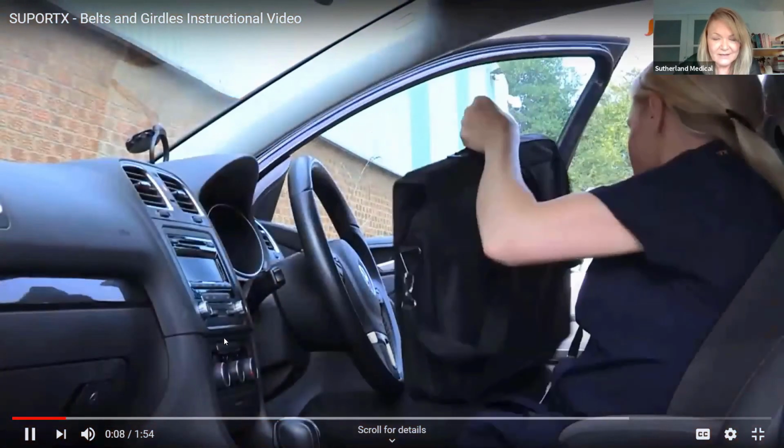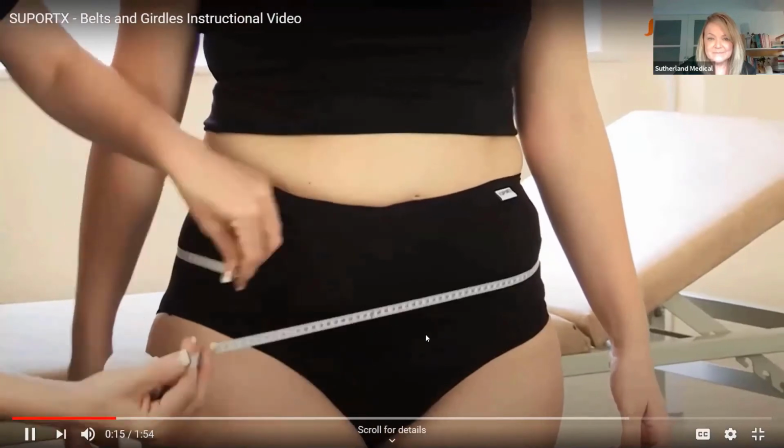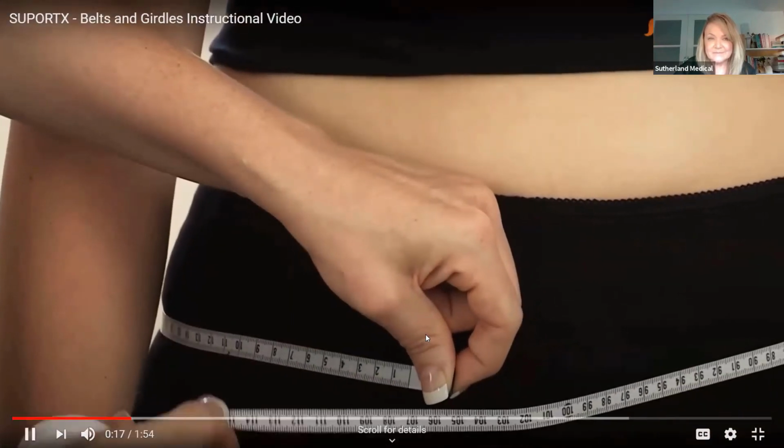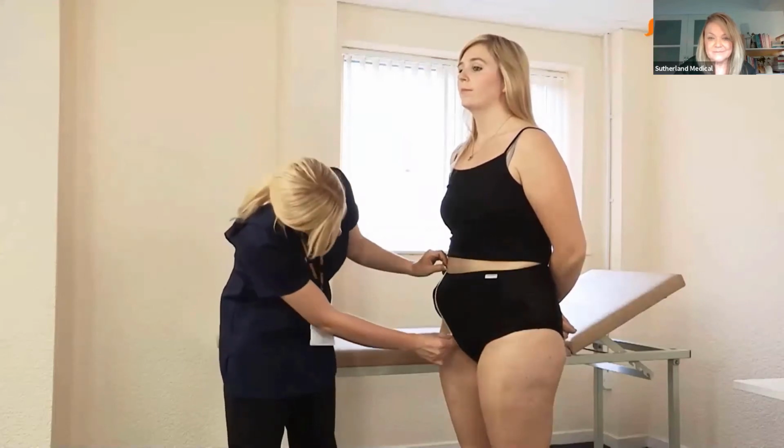To measure for a belt, initially take your patient's waist measurement with them lying down. Then when they are standing, measure the waist again, ensuring this is at the widest part of the hernia. Lastly, take a height measurement.